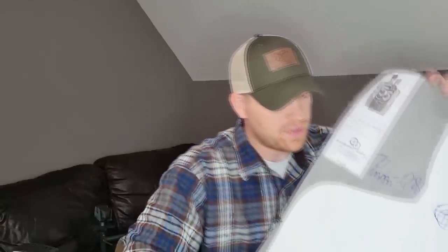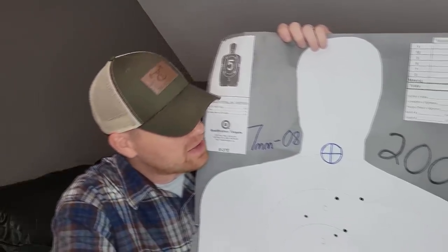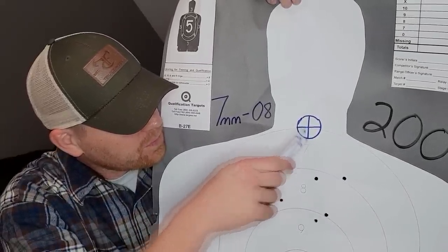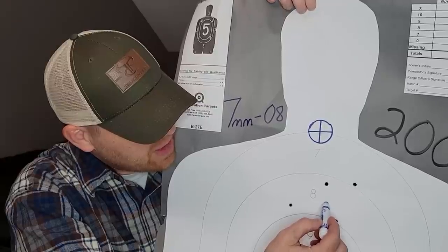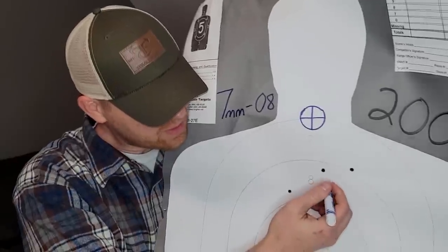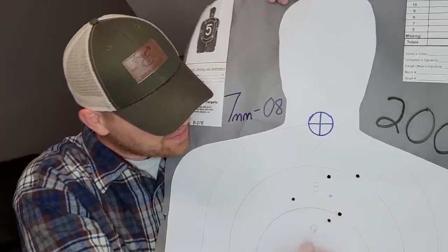So I actually brought this back from the range with me. Now, when we were out there, can you guys see what I'm showing? I was holding right here. And here are our hits. 1, 2, 3, 4, 5. Our average, I'm going to guess, is right about there. Oh man, did I grab the one dried out marker? Our average is probably right there.